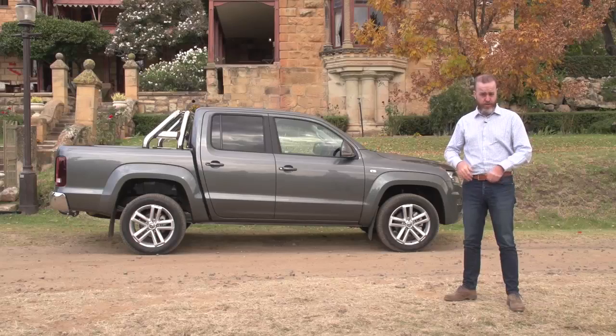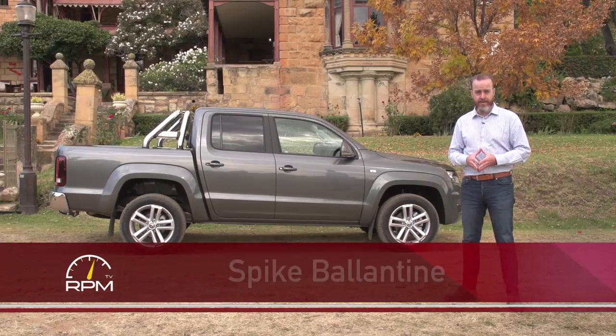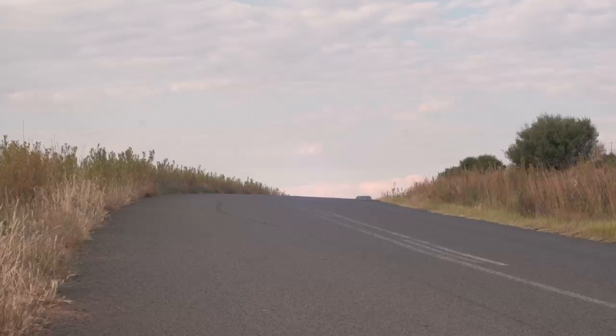Quite a while after it was launched, the Volkswagen Amarok had a bit of an advantage over its competition. It was arguably the best looking bakkie on the market, plus it had an interior that was more comfortable and more user-friendly. But thanks to an onslaught from its rivals over the last 2 years or so, the Amarok has had to up its game.